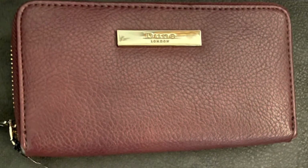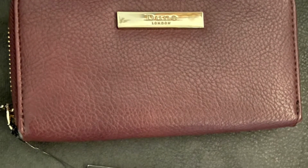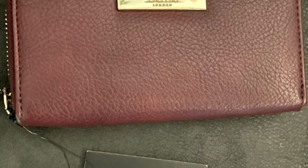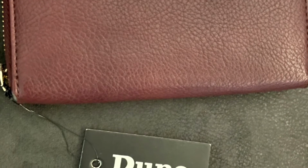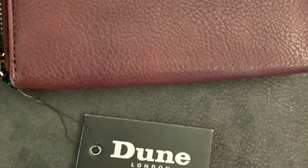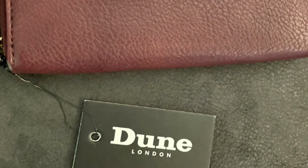And here is another purse. Now, I got this one for $2. It's Dune London. I'm hoping to get $25 or $30 for it. It does have the original tag. Original tags always make things worth more. So keep on the lookout. And when you see something with the original tag, take a better look at it. I always do. Now, I am looking a lot for purses. What else can I find for the summer?